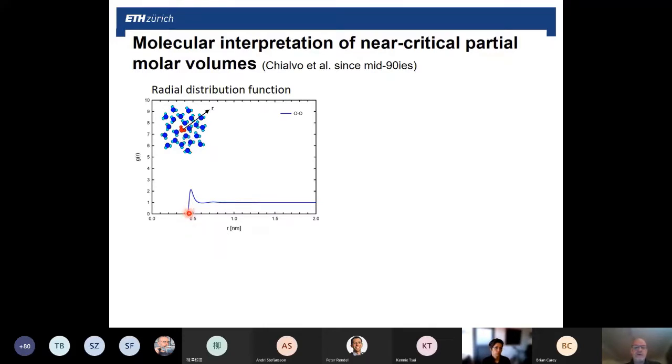If you have water, the red water will have on average more water molecules just next to it than the average density of the fluid would predict. Average density would be 1, so there's a strong binding, that tetrahedral binding that holds the nearest neighbor water molecules. That's this peak. There's a weak second peak here for these conditions.